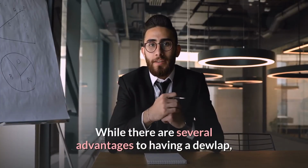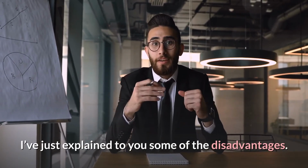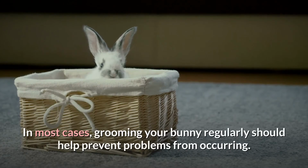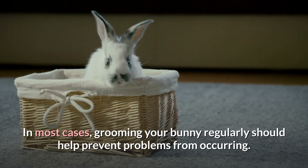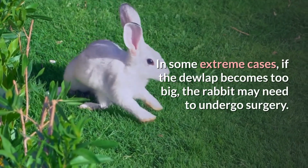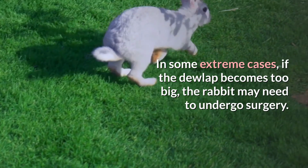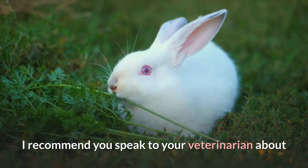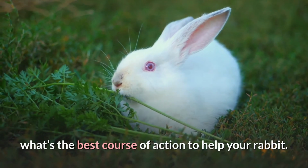While there are several advantages to having a dewlap, I've just explained to you some of the disadvantages. In most cases, grooming your bunny regularly should help prevent problems from occurring. In some extreme cases, if the dewlap becomes too big, the rabbit may need to undergo surgery. I recommend you speak to your veterinarian about what's the best course of action to help your rabbit.